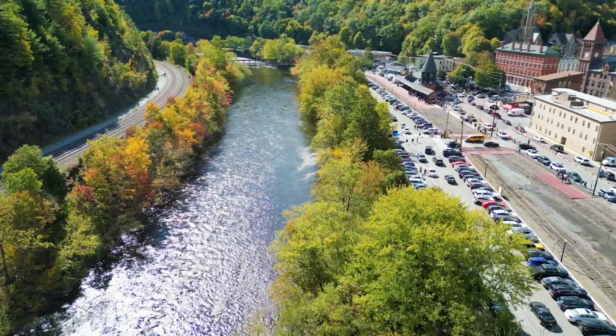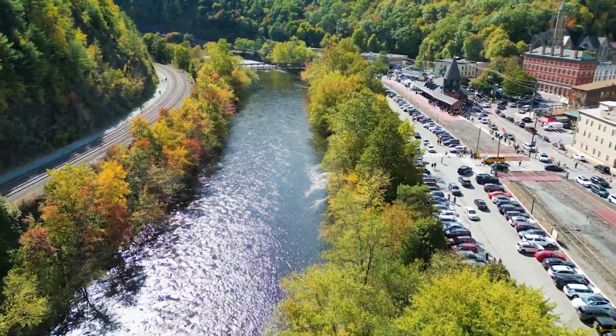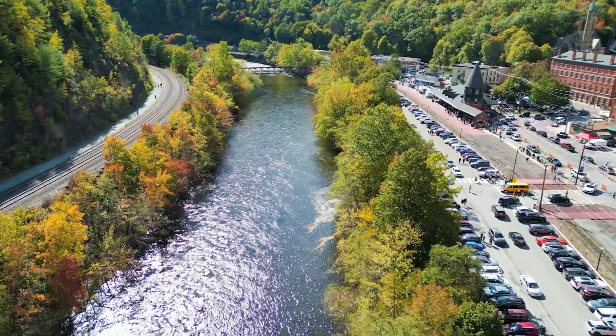Now, although the conditions might not be ideal, considering last night it downpoured until 3 in the morning, we couldn't really do much. But regardless of that, we're going to go into Jim Thorpe and experience everything that we can and everything that they offer for this fall season here in October.